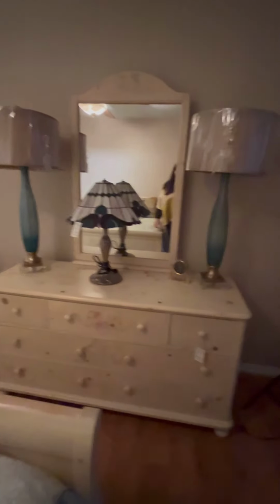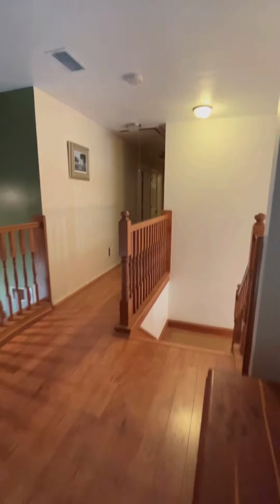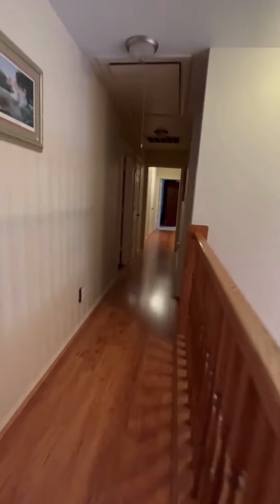Some extra comforters in the closet. We have another Tiffany lamp here. This is one of those ring light type things for doing your videos. Let's come down the hall to the second bedroom.